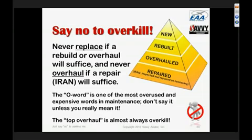I made a passing reference a little earlier to a top overhaul. We almost always say no to top overhaul. Top overhaul means replacing all the cylinders on an engine at once. And normally there's no justification for doing that, because we never have all the cylinders on an engine go bad at once. The typical scenario is the airplane goes into the shop and they do a compression test, and maybe 1 or 2 cylinders are weak, and the mechanic says, well, we could just replace those 2 cylinders, and then we'll probably have to replace another 1 or 2 next year, or we could just bite the bullet and replace them all now.